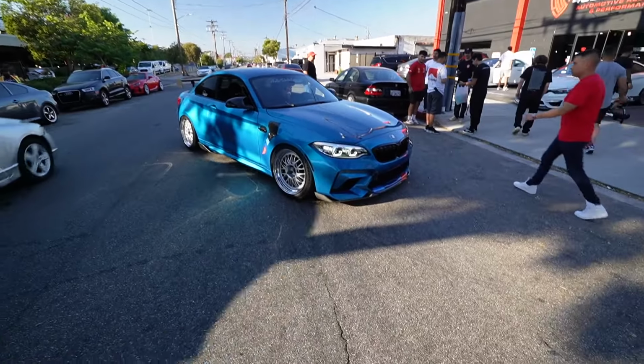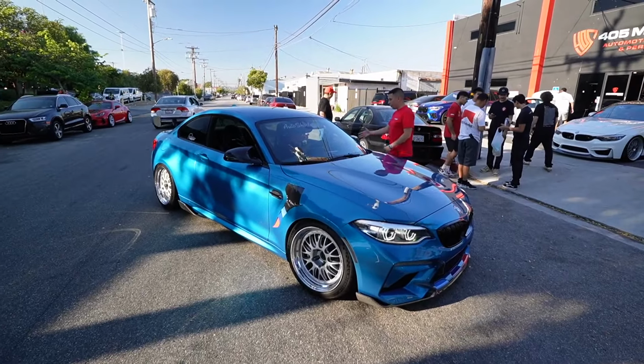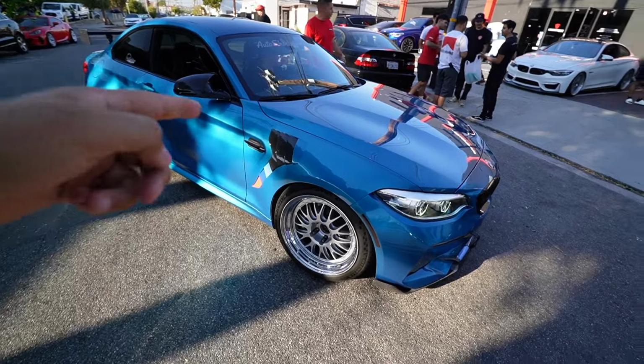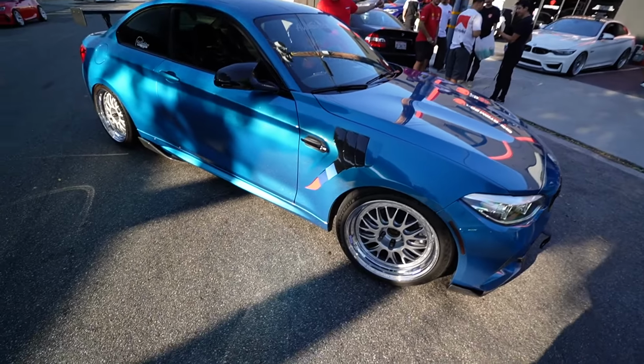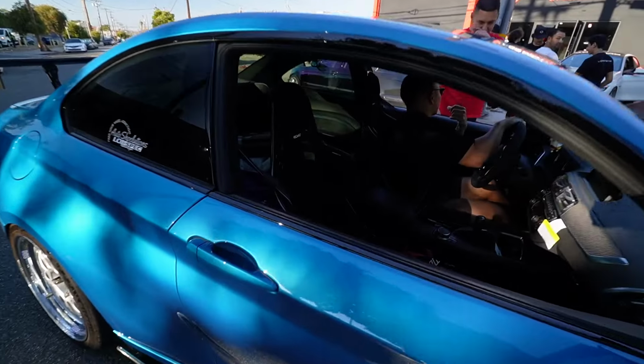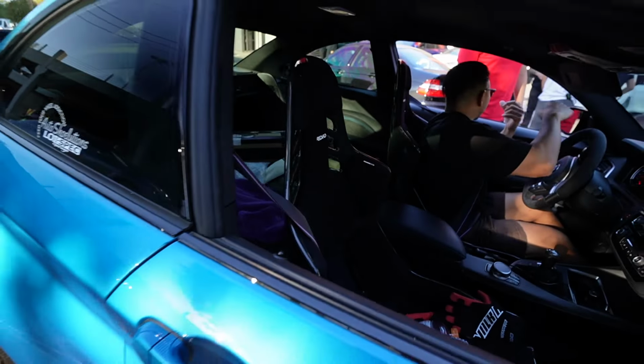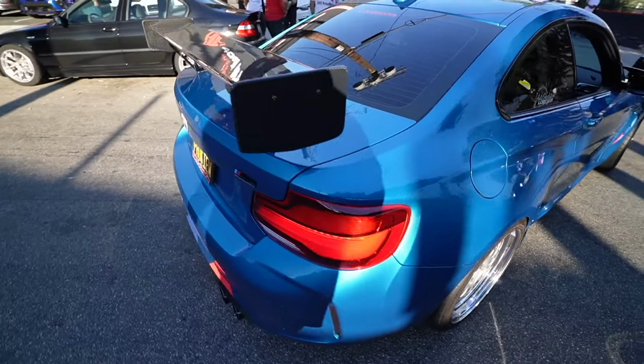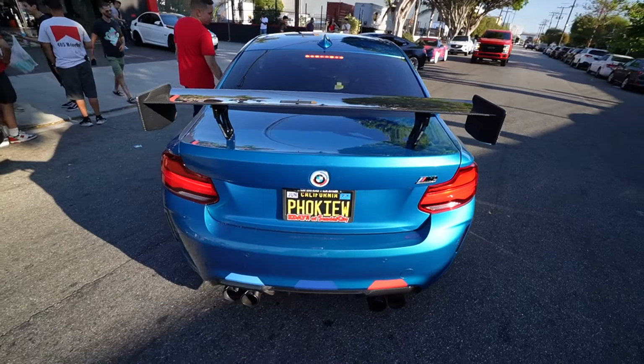Got an M2. Damn, look at the build on this. This thing is freaking beautiful. Long Beach blue, all the carbon on BBSs. Look at the carbon on the fenders. Got the Recaro seats in there. Damn, that shit looks crazy, bro. This is a sick-ass clean M2 right here. Looks like a little race car.